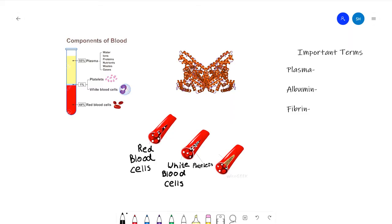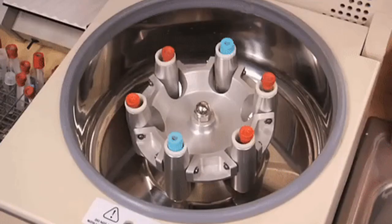And you can't see plasma in its original color when you're bleeding. This is because the hemoglobin in red blood cells makes the plasma look red. If you want to see plasma in its real color, you will have to take a blood sample, put it in a tube, and put that tube in a centrifuge.